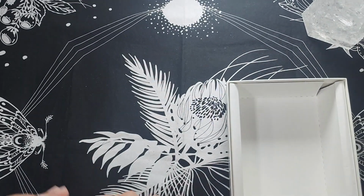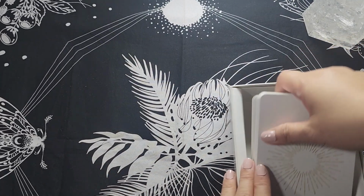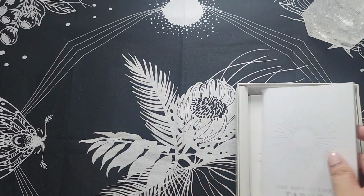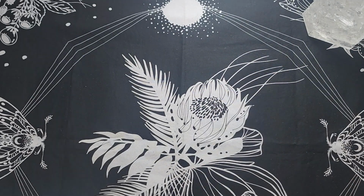But yeah, I don't use this for readings. I use it mostly just, I say it's meditation, but I'm not really sure if that's the correct term. But it helps me focus, or it helps me feel emotions when I look at the deck. And sometimes it helps me reflect on how lucky I am. So that type of work.